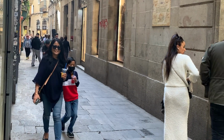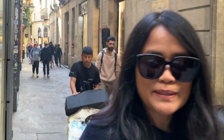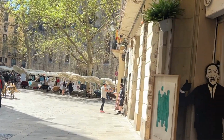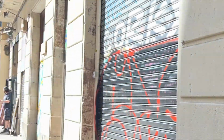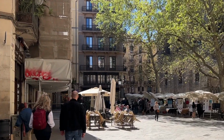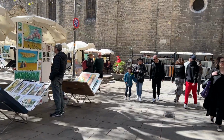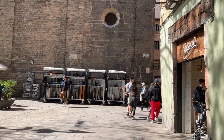Hi, Mommy. Hi, JD. The narrow streets here going to Barcelona Cathedral. Oh, look at this, Josh, the paintings. Yeah. Funny paintings. This is Plaza del Pi. Plaza de Sant Josep Oriol.